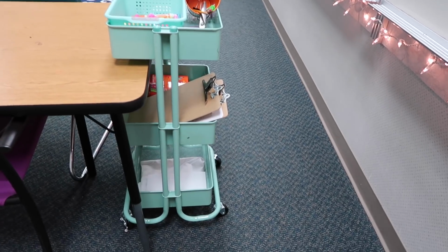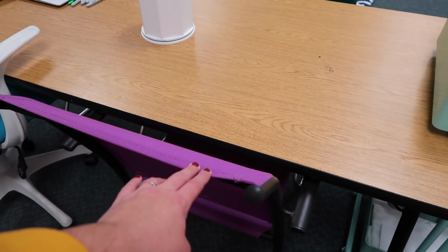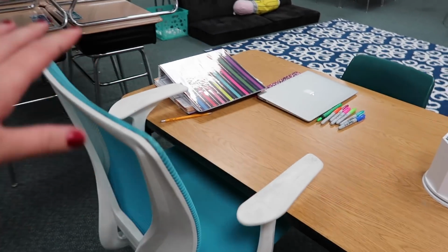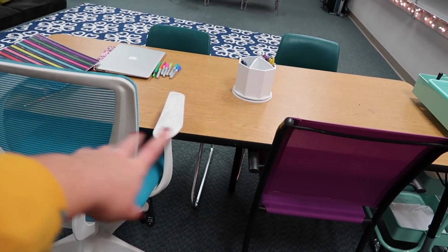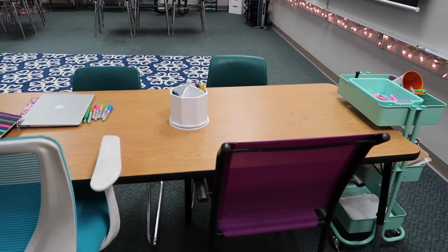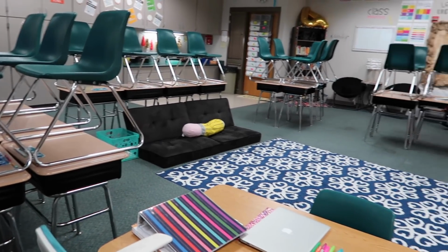I mean, just being realistic with you. I got this purple chair from Kroger, and I got this blue chair from Staples. So these are kind of my chairs that I sit in. When I'm in this one, I let one of my students sit in that one, but that's my teacher table, and it is kind of at the front of the room. I like it here because I can literally see everyone.